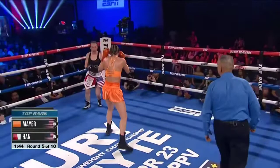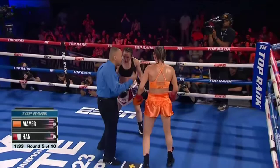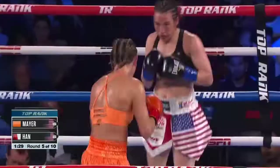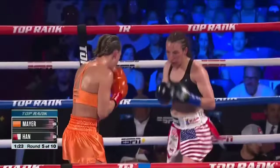Oh, nice. Beautiful counter shot with the right hand from Hahn. And then Mikaela gets in a right hand, another right hand from Mayer. When she's backing out, she needs to have her hands up because Mikaela still has a good long reach. And she's using it effectively. Every time Hahn pulls out, she's throwing something right back at her.